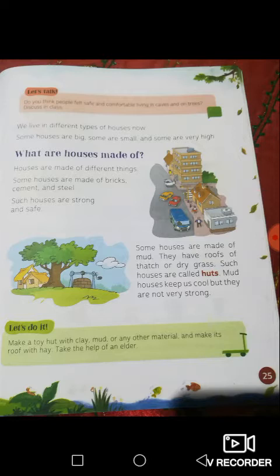We live in different types of houses now. Some houses are big, some houses are small, some are very high. What kind of house do you live in? Do you live in a small house? Do you live in a big house? Right? Is your house low or is your house high? Do you have to climb a lot of stairs to get to your house?